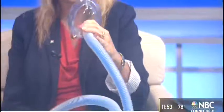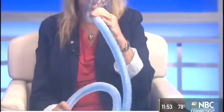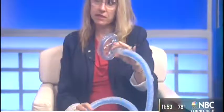And I actually brought our mask that the patients will use while they're using the nitrous oxide. The patient has to be able to hold the mask herself, and she puts it over her nose and mouth, tight seal. She takes in deep breaths, and she feels the effects of the nitrous oxide during her contractions.